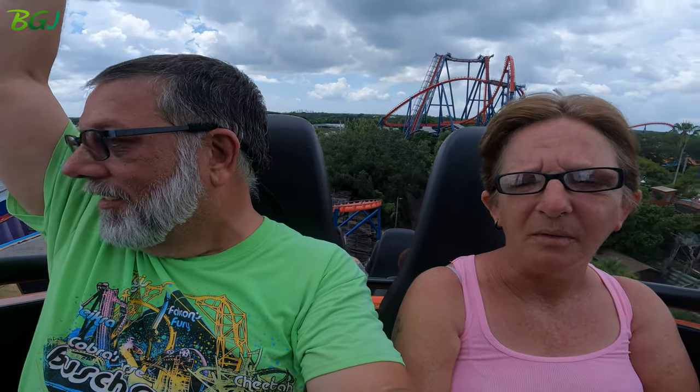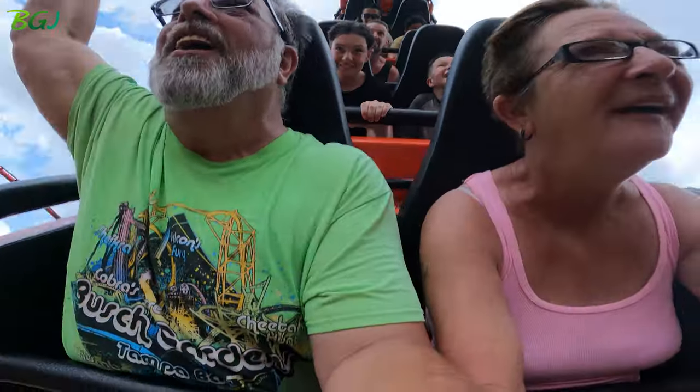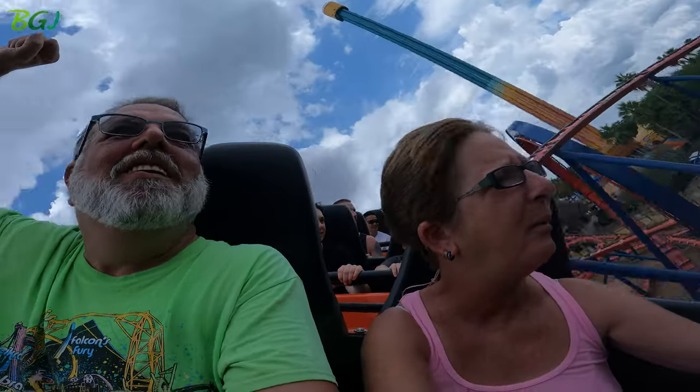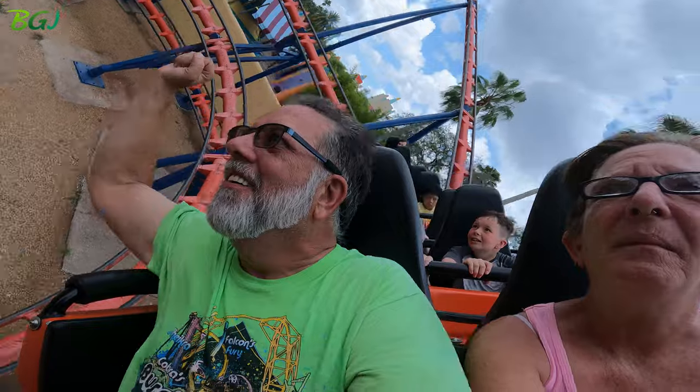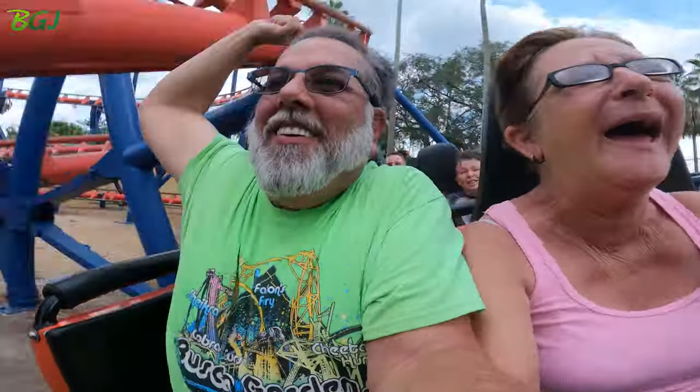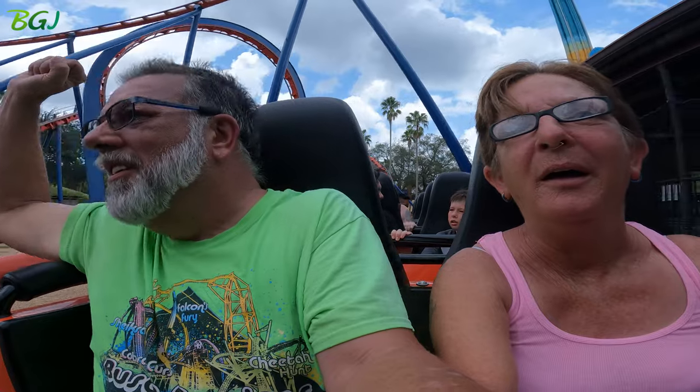Here we go for a wild ride. The oldest here in the park. Here we go. I think that is what they consider an overspeed on this. Ow. It just skids right across it. Ow.